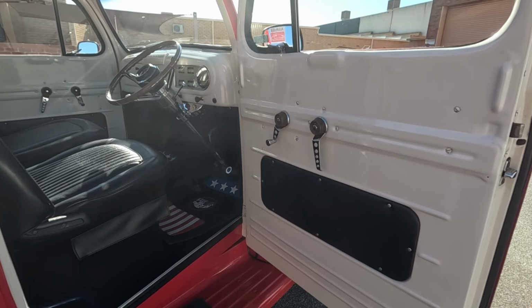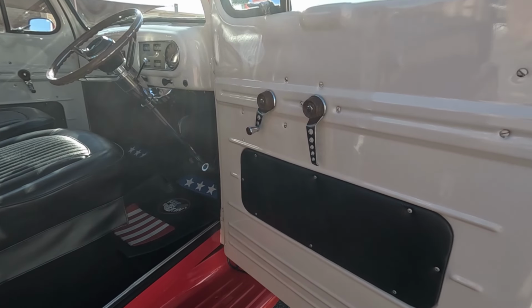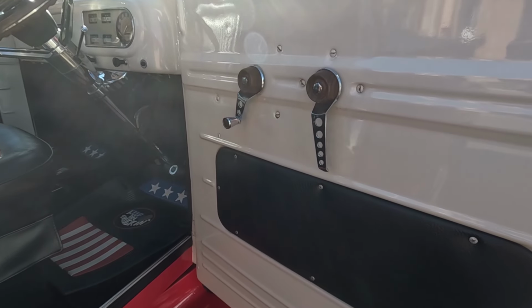Wow, this is awesome in here. I love the old school interiors. Yes, metal dashes, that sort of thing. They just have a character of their own, don't they? Yeah, sure do. You obviously repainted in here and you've done the hood lining and everything like that?